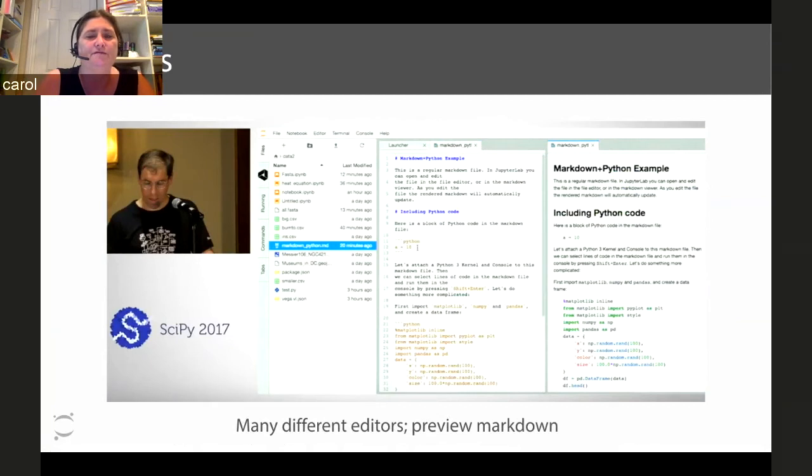There are a number of different editors that are going to be supported with Jupyter Lab, and much like some of you may have seen before, we do support Markdown. Right now, you can write Markdown in a window in Jupyter Lab and have a preview of it side by side, which is really nice. You could imagine if you're writing up course curriculum or a research paper, it's nice to see the rendered view and the source view.